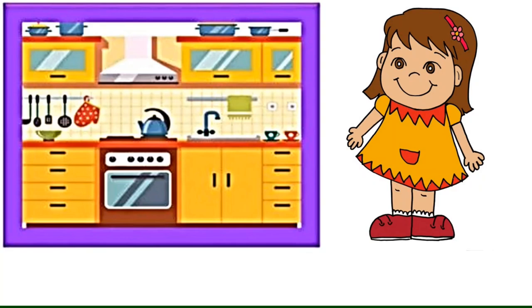This is my kitchen, and in my kitchen I have a stove, an oven, a sink, tap, drawers, cupboards, cabinets, and a hand towel.